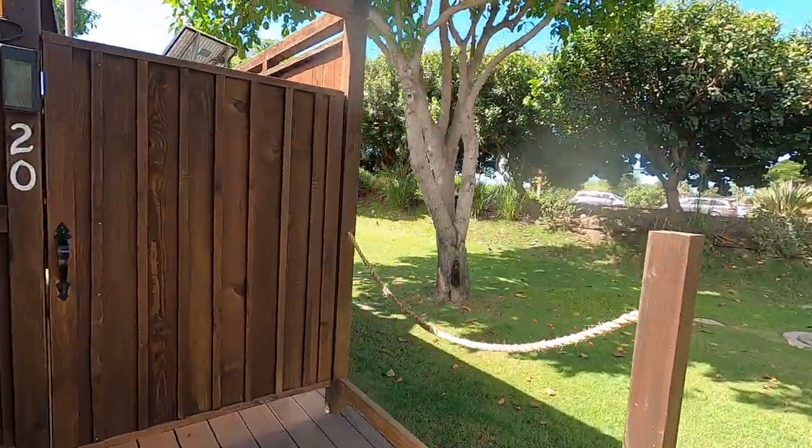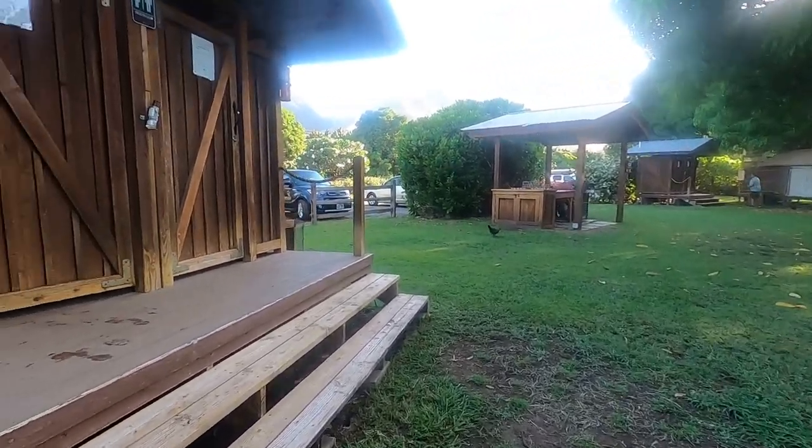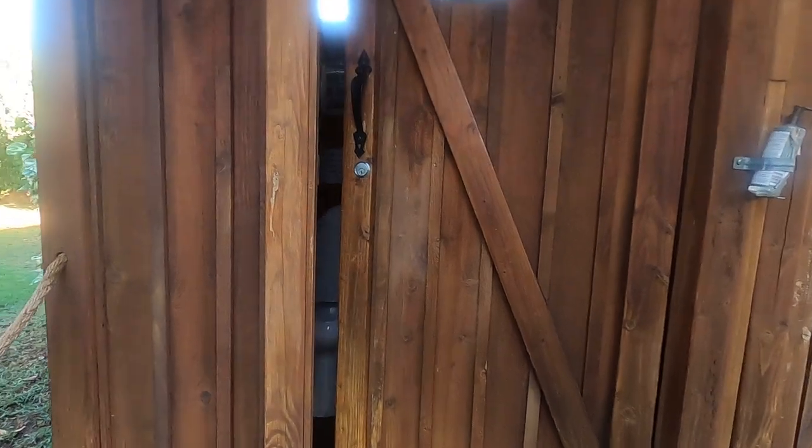And then in the back here, each one came with a private sink and a private shower. No toilet, but a private sink and a private shower with hot water on demand with those showers. And then here are the bathrooms that you would actually share.